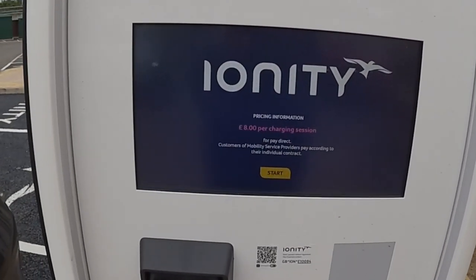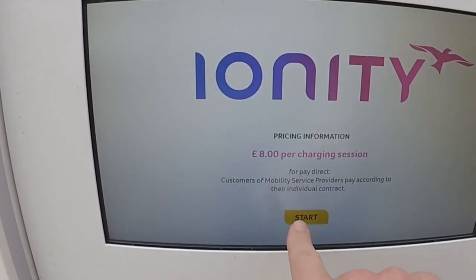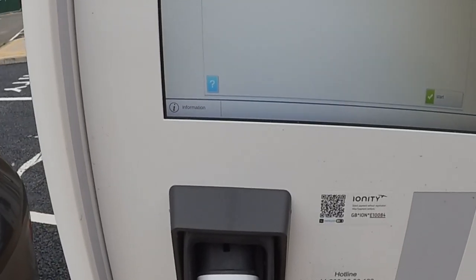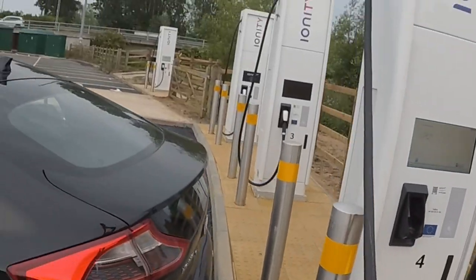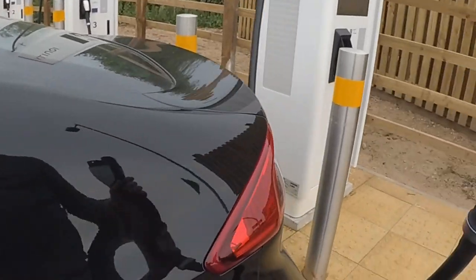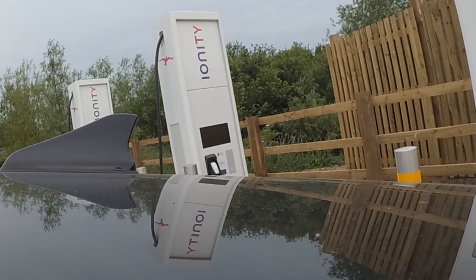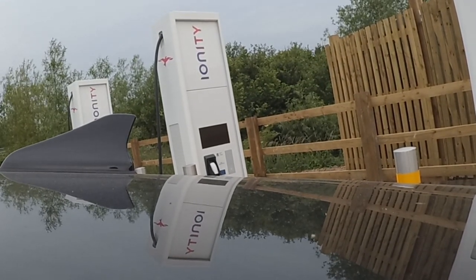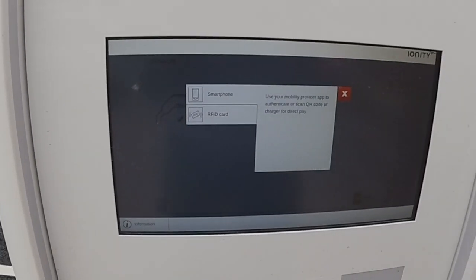Alright, so if we have a look here, you can see it says £8 to go. So let's click on start. Right, insert plug into vehicle. CCS in. That's not very long. Sorry, but I had to use both hands to plug it in. Right, so connect OK. So we start.